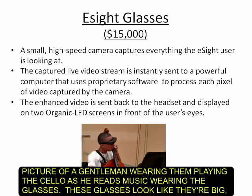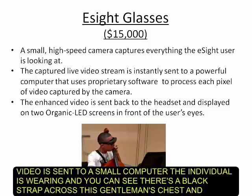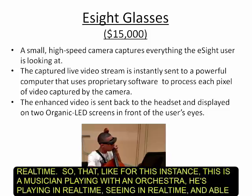These glasses look large and black, but there's a small high-speed camera in them that captures everything the eSight user is looking at. That captured video is instantly sent to a small computer that the individual is wearing. You can see a black strap across this gentleman's chest, and attached to the end of the strap, which we can't see, is a computer, which uses their software to process each pixel of the video, is what they said. But really, it's just processing the picture captured by the camera into a format that the individual can then see, and then it sends it back up to them in almost real time.